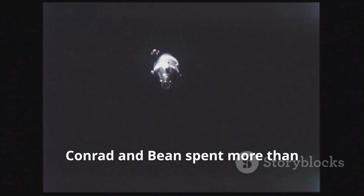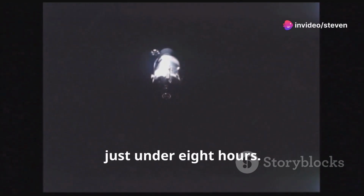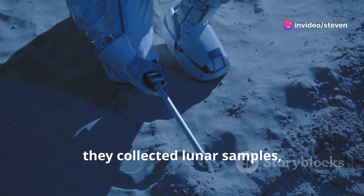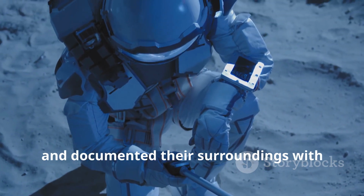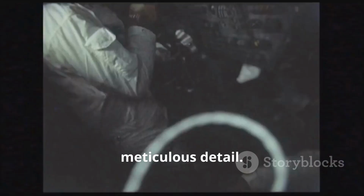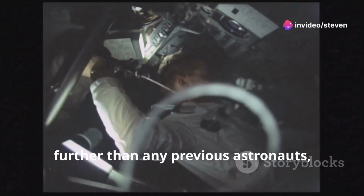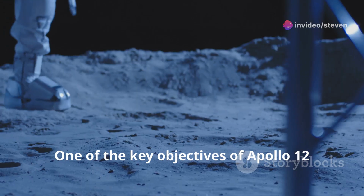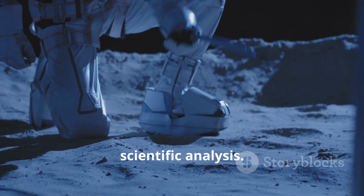Conrad and Bean spent more than 31 hours on the lunar surface, conducting 2 moonwalks that totaled just under 8 hours. During their explorations, they collected lunar samples, deployed scientific instruments, and documented their surroundings with meticulous detail. They ventured as far as 600 feet from the lunar module, further than any previous astronauts, pushing the boundaries of lunar exploration. One of the key objectives of Apollo 12 was to collect lunar samples for scientific analysis.